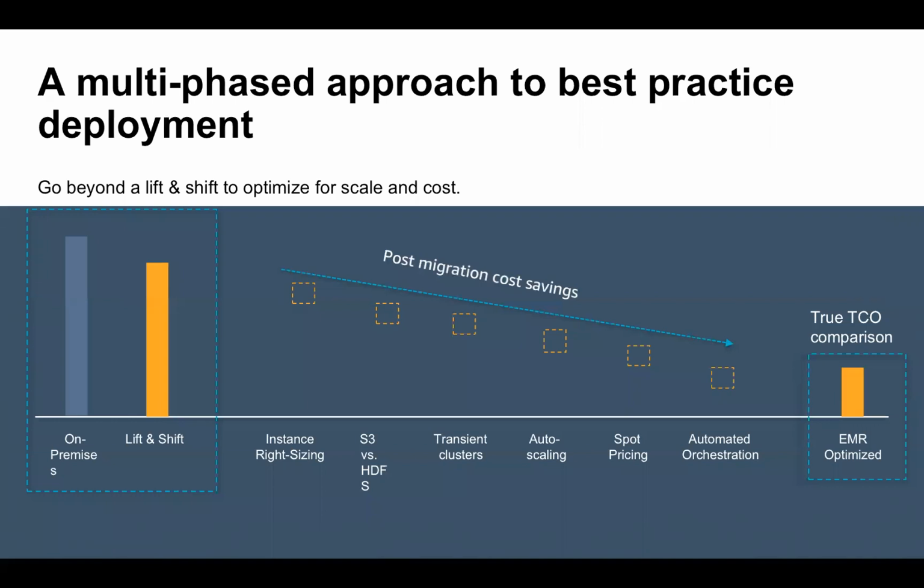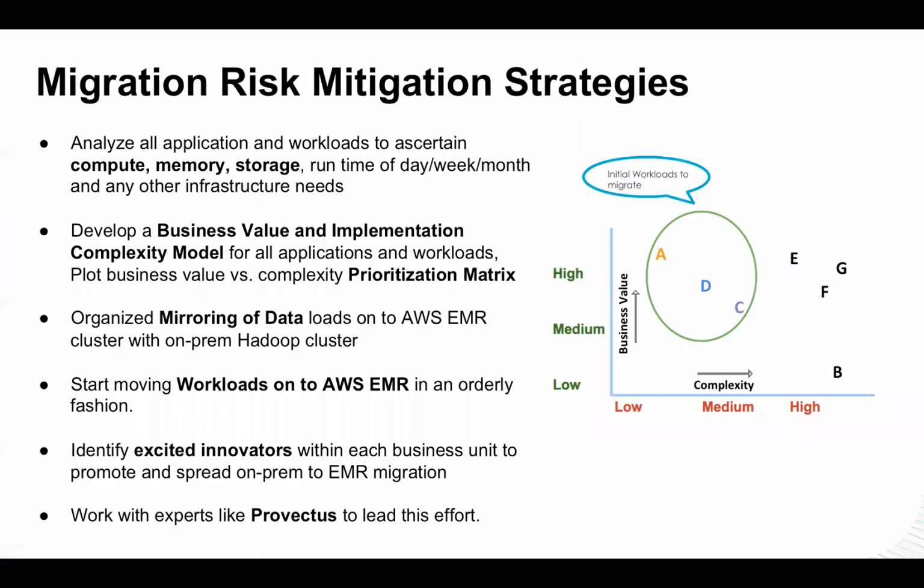If you really want to compare TCO between on-prem and AWS EMR, this is the right way to do it. And we help our customers go through this right from the beginning, the discovery, to the automation and the orchestration. So that's our expertise. And in addition to that, we do mitigate a lot of other migration risks. I could fit in only a few of those over here.